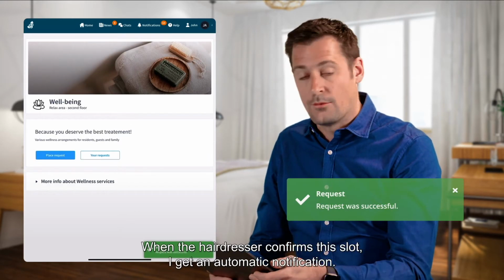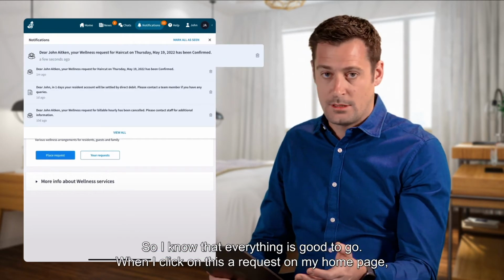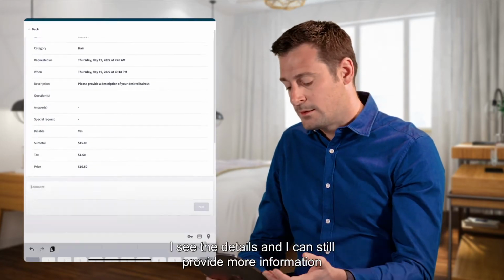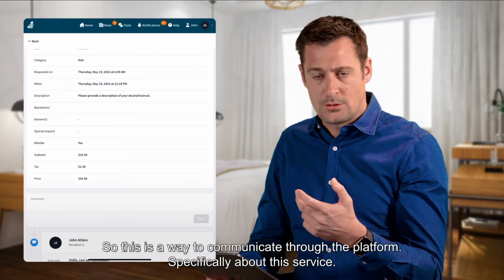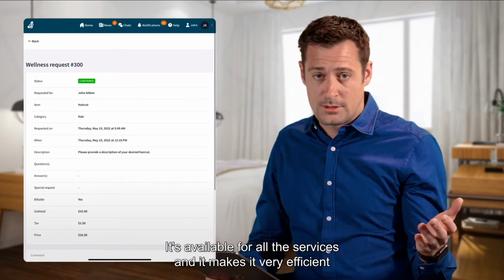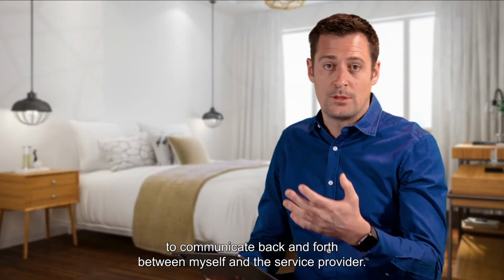When the hairdresser confirms this slot, I get an automatic notification, so I know that everything is good to go. When I click on this request on my homepage, I see the details, and I can still provide more information, or the hairdresser can ask me more questions. So this is a way to communicate through the platform specifically about this service. It's available for all the services, and it makes it very efficient to communicate back and forth between myself and the service provider.